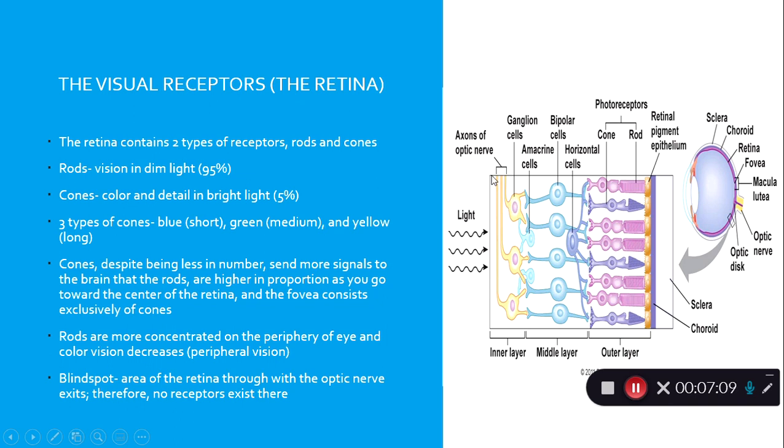So the retina contains two types of receptors. There are rods and cones. So again, rods, that's for vision in dim light, okay? And then cones, that's for color and detail and bright light. 95% of the receptors in your eyes are rods and only 5% are cones. Okay, there are three types of cones. There are blue, which are receptors for short wavelengths, green for medium wavelengths, and yellow for long wavelengths.